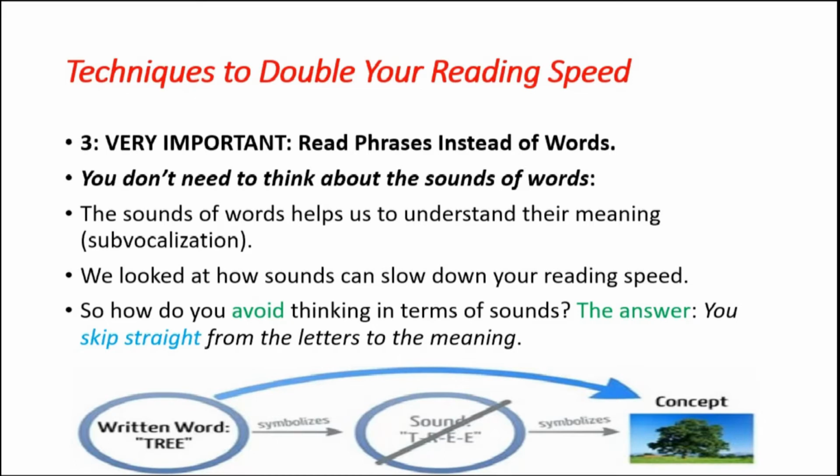You don't need to think about the sounds of words. We discussed how thinking about the sounds of words helps us to understand their meaning, subvocalization. And then we looked at how sounds, through both reading out loud and subvocalization, can slow down your reading speed. So how do you avoid thinking in terms of sounds if sound is central to the concept of how words work? The answer, you skip straight from the letters to the meaning.